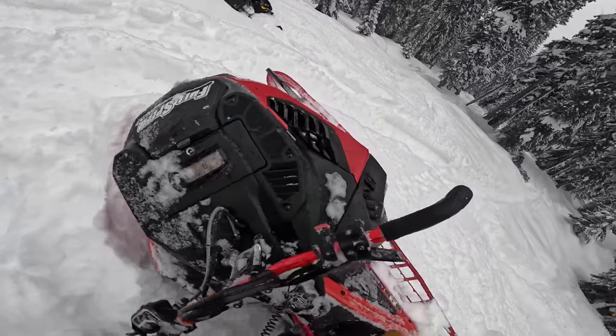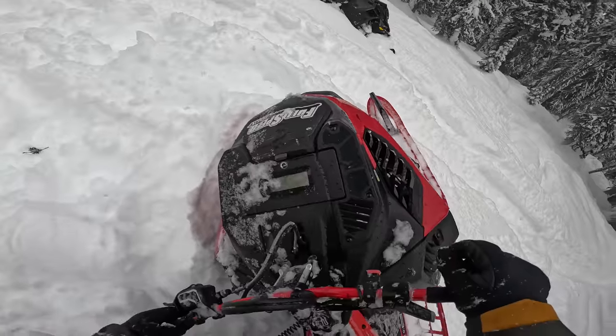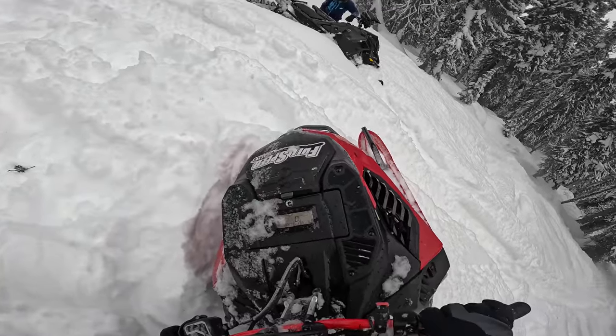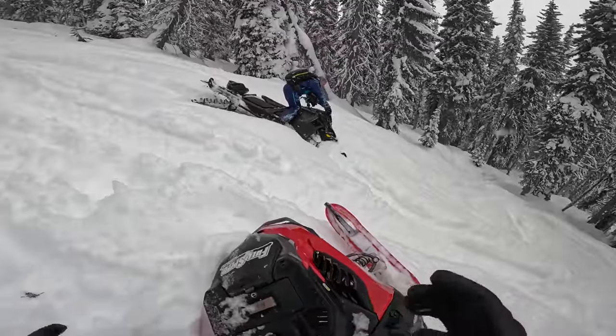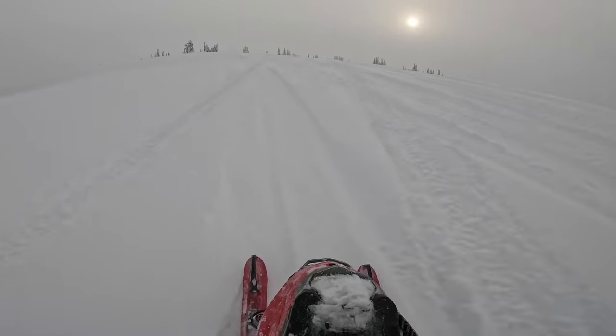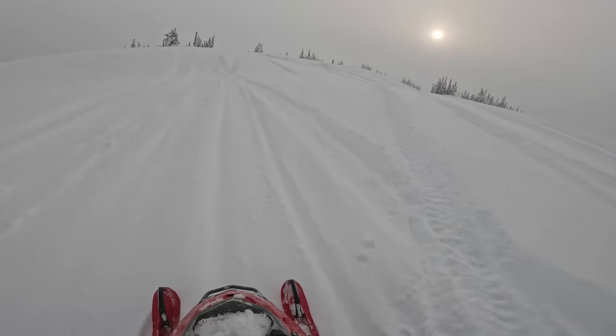Check key. Yep, that's the key. Wrong key. Now we're good. Hopefully we can get another foot of powder tonight and then it'd be pretty good up here.